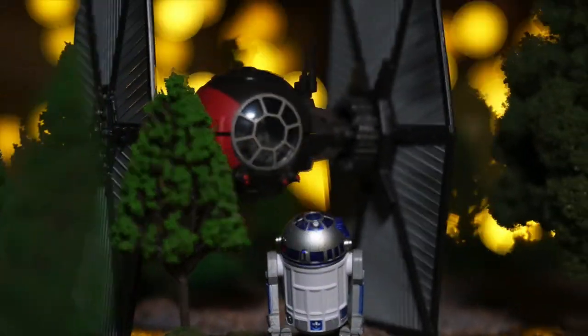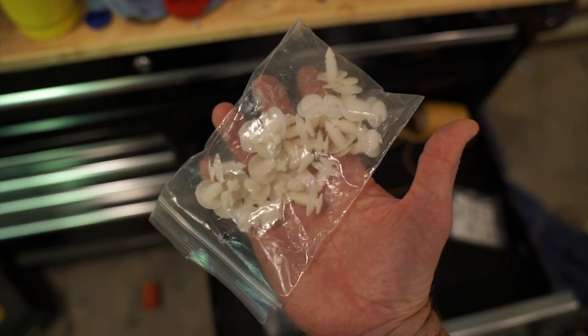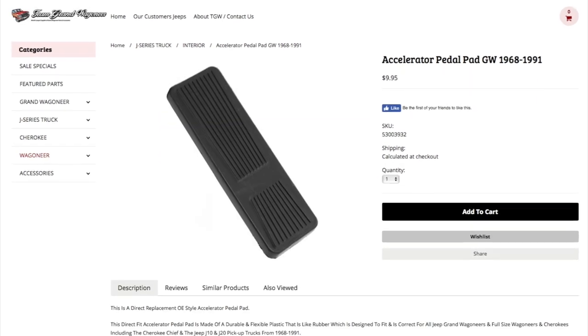Okay, so here's everything I bought from them. The complete carpet set, headliner material, clips for the doors, pins, fasteners, the new turn signal, kickboards, a new pedal cover. Every surface in the interior was replaced.